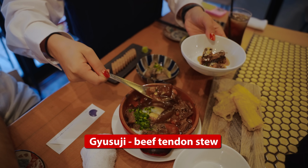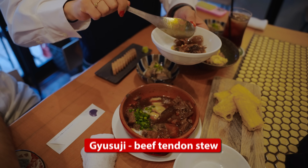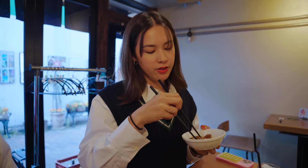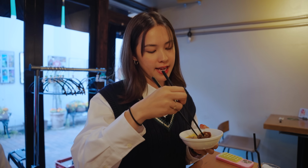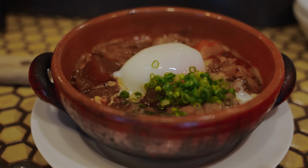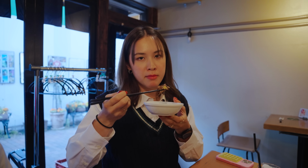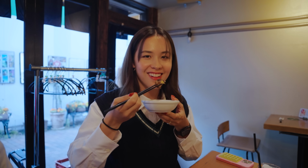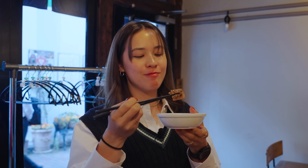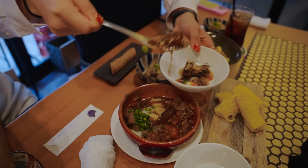This gyusuji, they actually have a big pot right by the counter, so it's been stewing for hours, I'm sure. In case you don't know, gyusuji nikomi is basically beef tendon stew, and this one has like lotus root, lots of different veggies. This is a very classic otsumami food, or things that you have with alcohol. Oh, that slaps. Nice and tender because it's been stewed for hours.